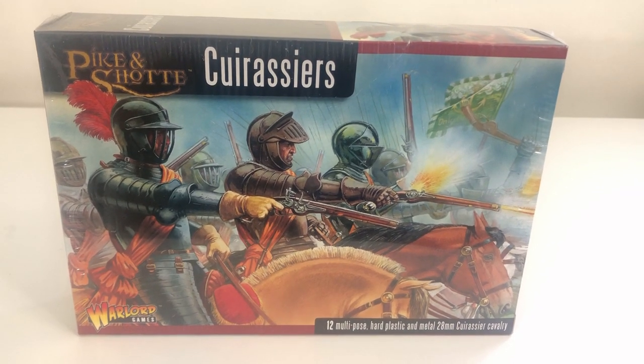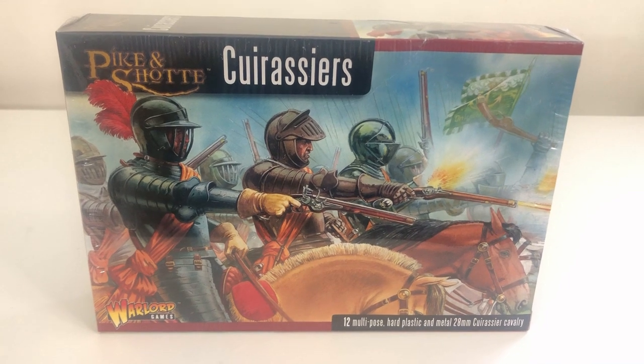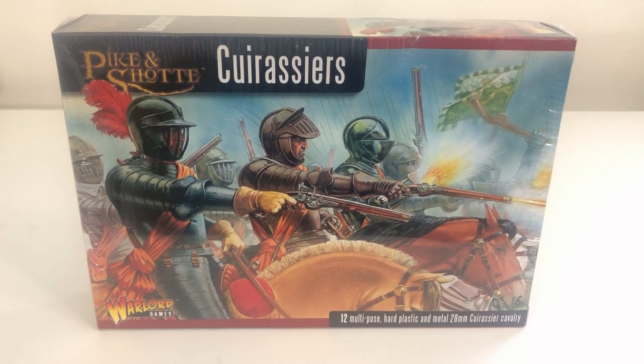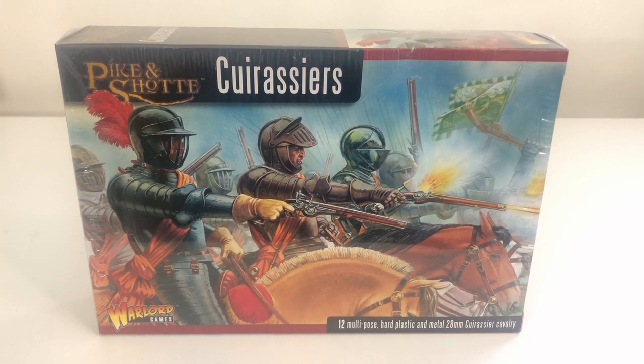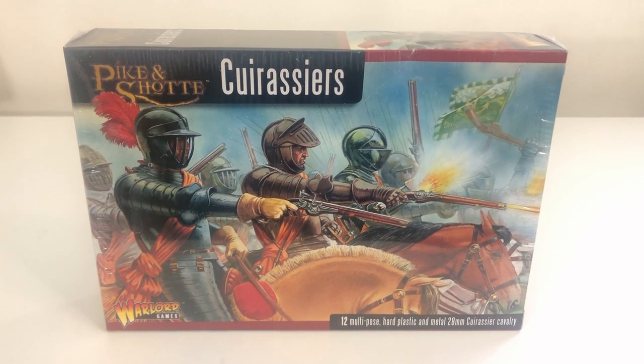Carthage must be destroyed. We are going to open up some Pike and Shotte Cuirassiers today. They are from Warlord Games. Two Christmases ago, my wife got me a nice set of various Pike and Shotte Thirty Years' War stuff, mostly from Warlord Games. I think her gift was all from Warlord Games.